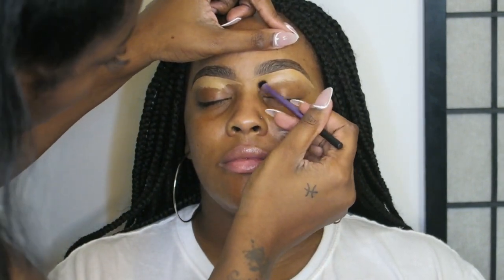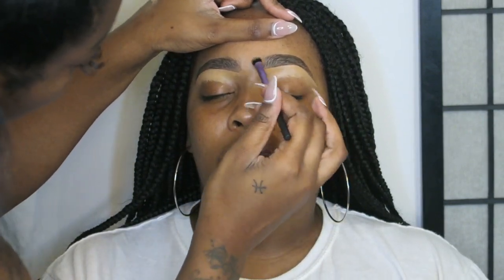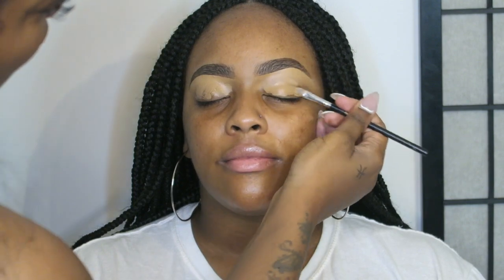Jumping back into the tutorial, I'm carving out Makari's brows with the Too Faced concealer in Sand, and I think I mixed in a little bit of the Juvia's Place concealer. Is it J13 or just 13? But y'all, I love these two concealers.